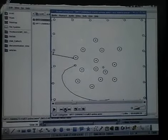How big is the room? That's good. I could look it up, but I'm going to say on the order of 4 meters, 5 meters. That's a good point, because when you look at this, you don't have a sense of scale.